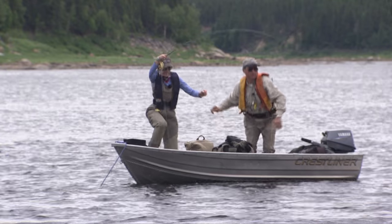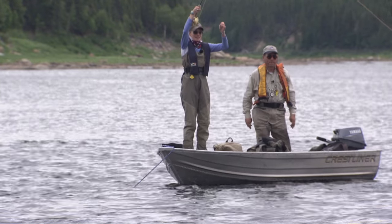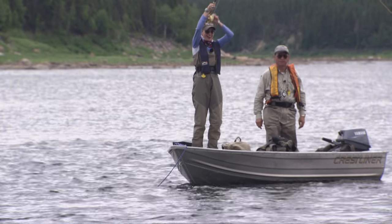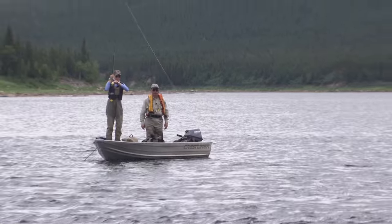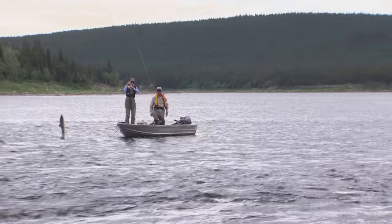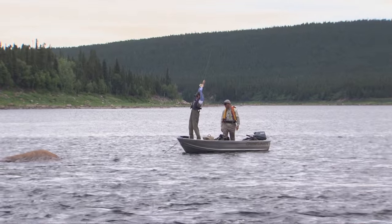Got him. Holy! Okay. Let him go, let him go. You've got to be kidding me. Okay, let him go, let him go. Good job, Rebekka. Unreal. That's with the bumblebee, look. And there's another one wanting to come in. There you go, way to go.